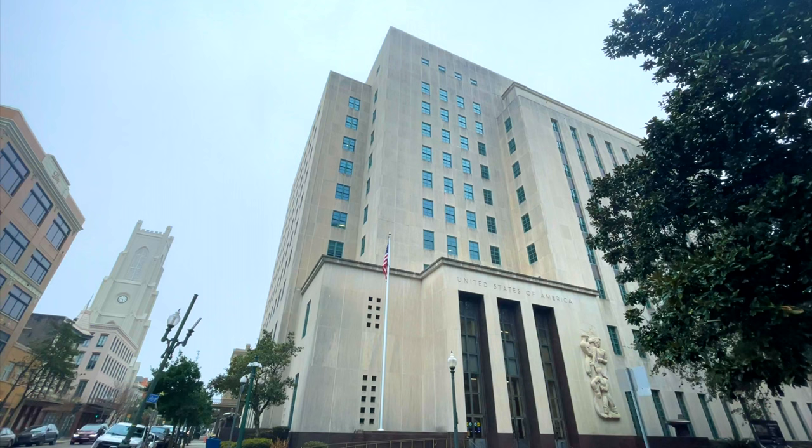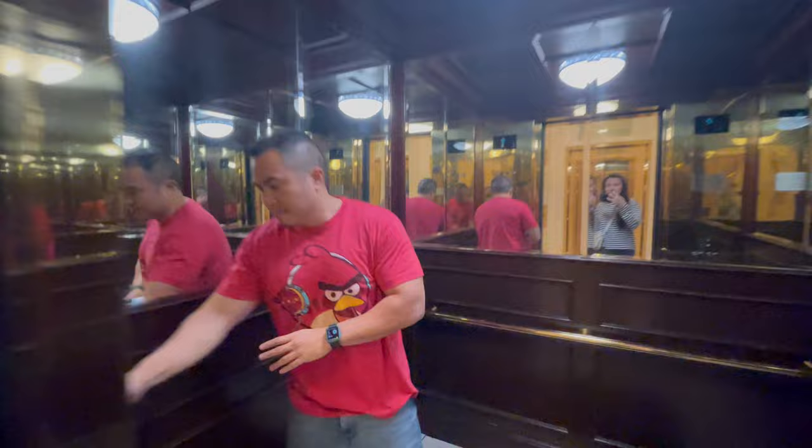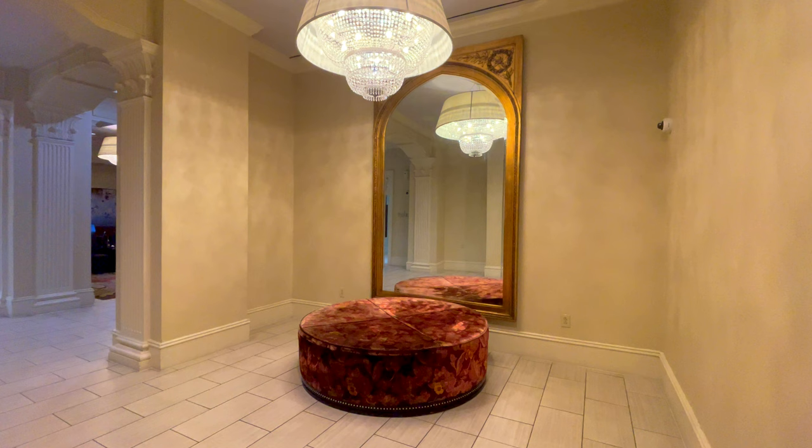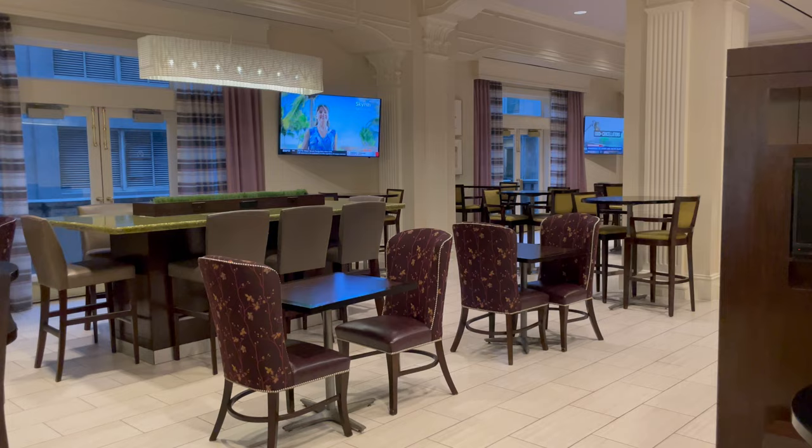This time we spent 3 nights in New Orleans and we chose Courtyard by Marriott, located on the corner of Iberville Street and Dauphin Street. By the way, it's only a 5 minute walk to Bourbon Street and 15 minutes to Jackson Square. Last time we stayed in Crown Plaza that we showed in our previous videos, and in my opinion rooms in Courtyard are slightly better, bigger and more modern, which fits better for a longer stay. Also prices for staying here are usually lower.